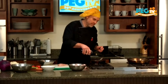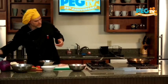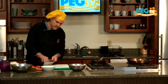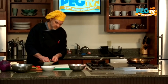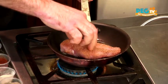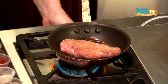Get a little oil in my pan, not too much. And I decided to use a non-stick pan, which you don't need to at home, but you can. Get our chicken breast down in here, and I'm going to blacken the whole thing. What the heck? All right, nice sizzle. And I'm going to even turn it up a little bit more.